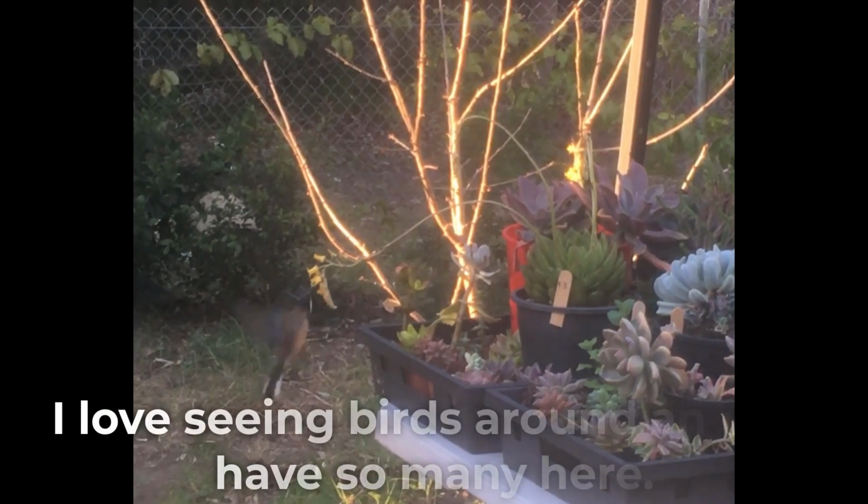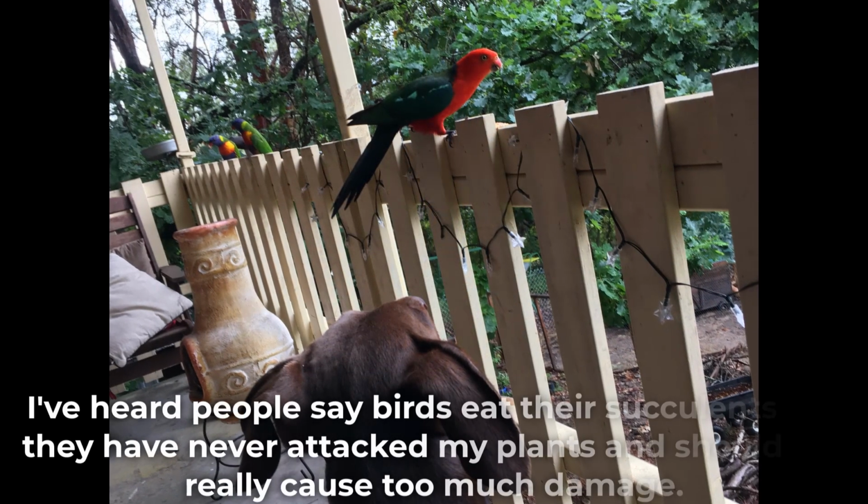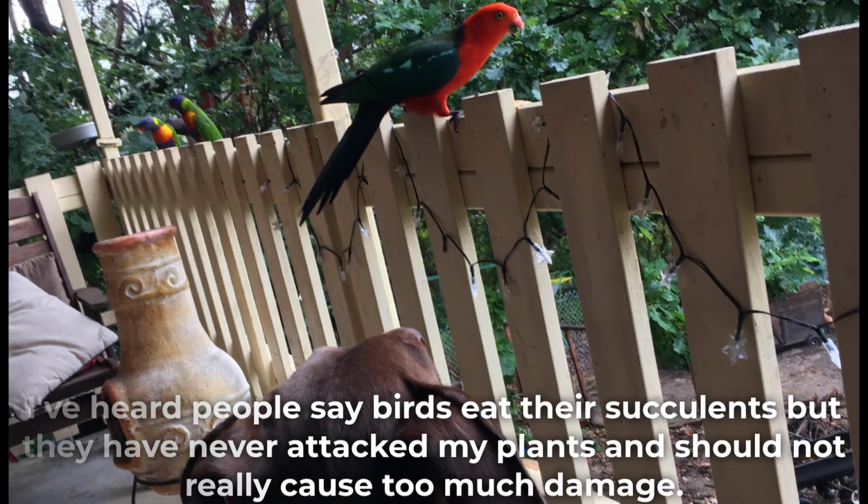I love seeing birds around, and we have so many here. I've heard people say birds eat their succulents, but they have never attacked my plants and should not really cause too much damage.